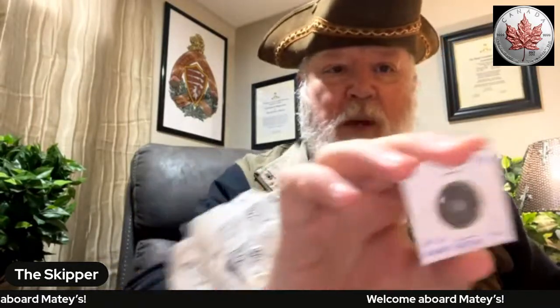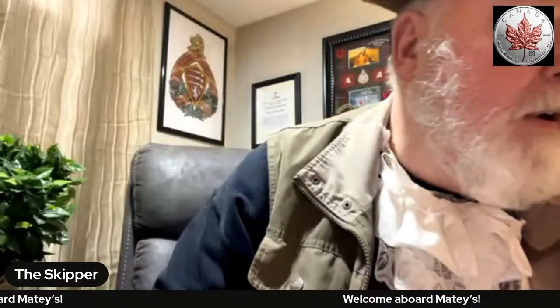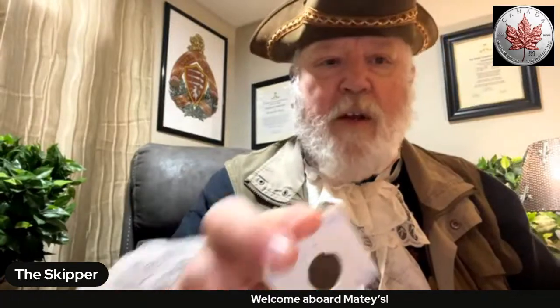I got a 5 mil from 1934 British Mandate Palestine. All right. I love putting these things together. This is a bronze coin from the State of Israel first year, 1949. What they call 5 pruta.